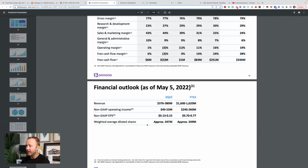Datadog is not doing that. For the second quarter of 2022, they're expected to have 347 million average shares outstanding, and by the end of the year, they're expecting 349. That's only 2 million more shares in the next 2 quarters, so that's less than 1% dilution. I'm totally fine with that.